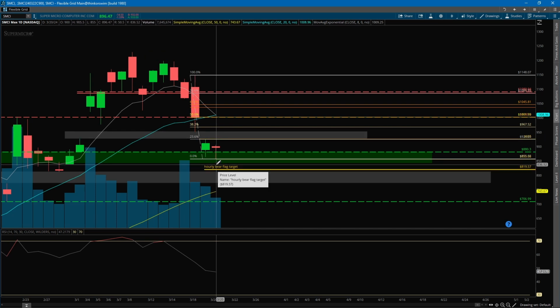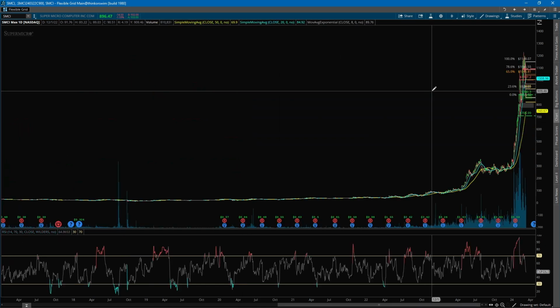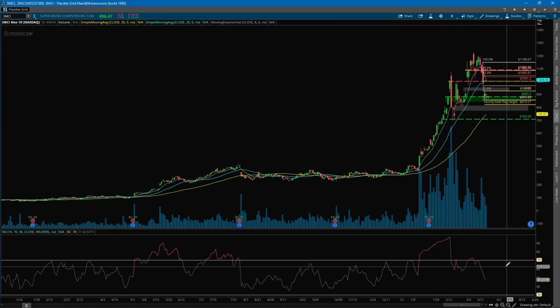So my thesis for swinging them, like I was up on the day on this position, and I flipped it a couple times to mitigate some risk on the calls themselves. But I was saying in the Discord what my thought process was. I was bearish up here. We had the bearish divergence.